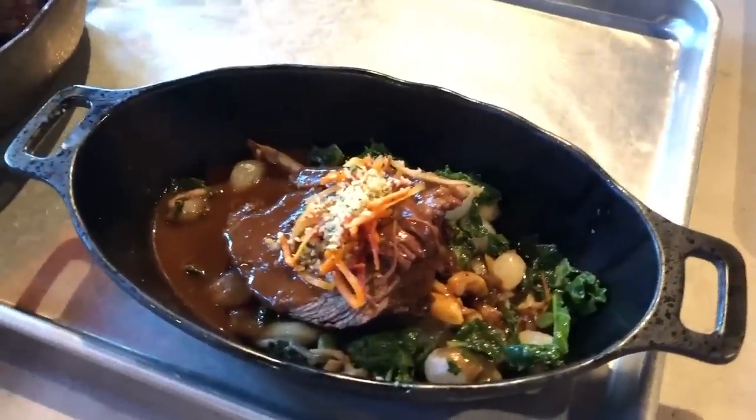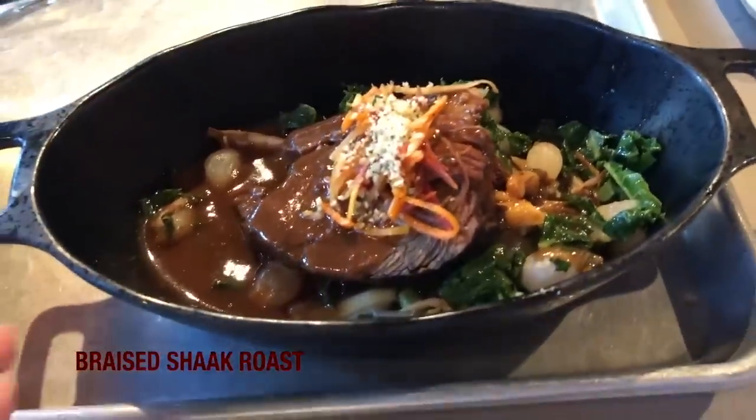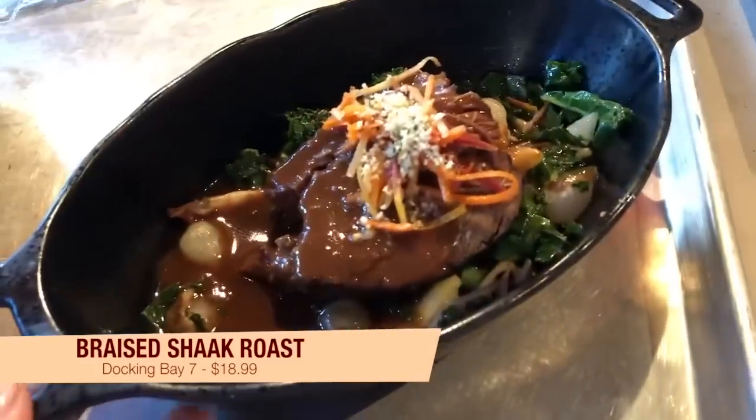We came back to Docking Bay 7 because they have a few options that are dinner only, like this pot roast. Looks like we have some carrots on top. There's some little pearl onions, and it's supposed to come on top of pasta.